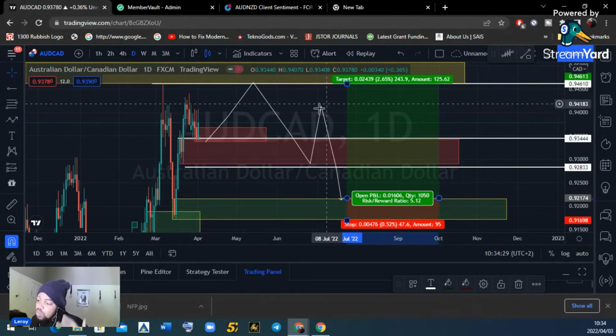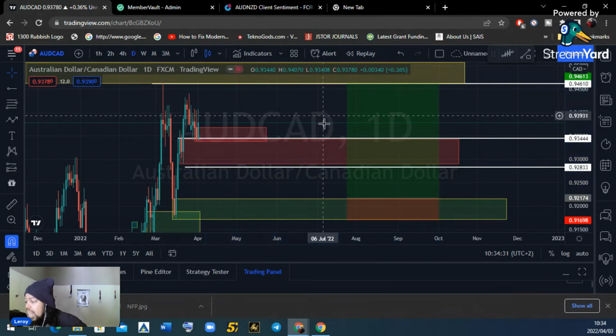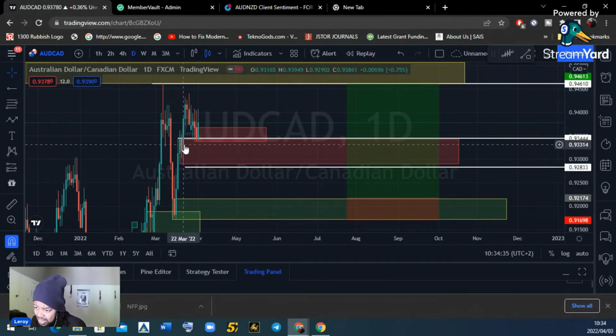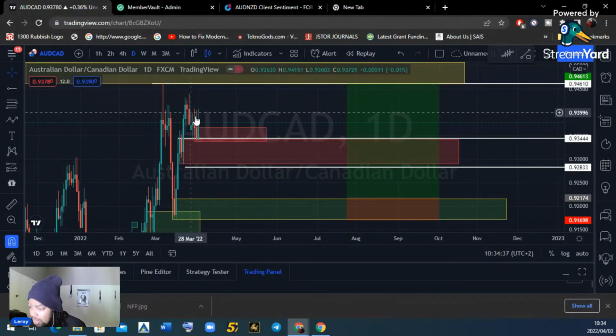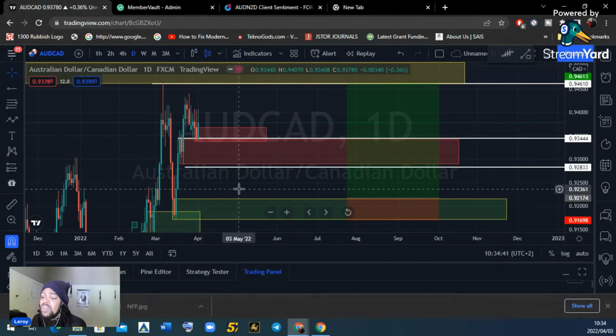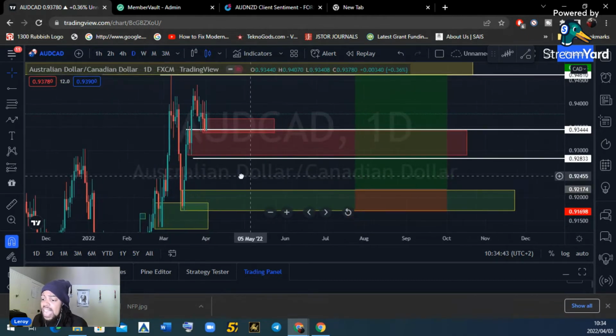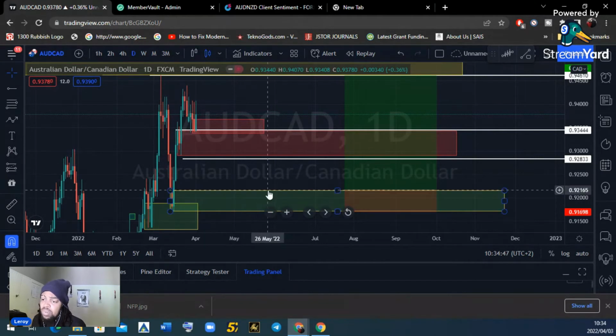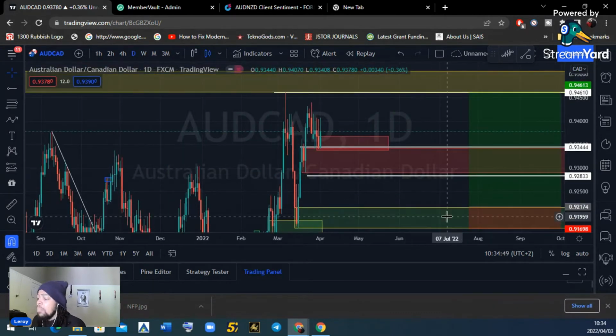That makes more sense from the business outlook of price, but it also makes sense in terms of proper supply and demand. This demand is no longer fresh. Markets are using it as we speak, right? This demand is very fresh. Nobody has come back to it. It's one of the much better areas to wait for price. So AUDCAD, if we're buying, I'm buying up there.